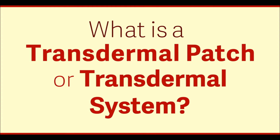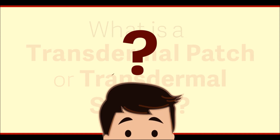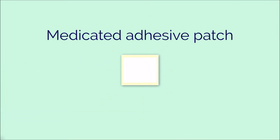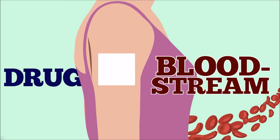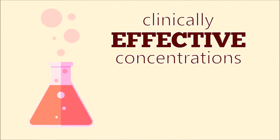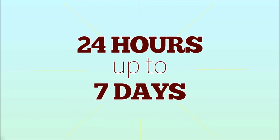What is a transdermal patch or transdermal system? A transdermal patch is a medicated adhesive patch that is placed on the skin to deliver drug into the bloodstream at a predetermined rate and maintain clinically effective concentrations over a prolonged period of time. It can provide a controlled release of medication from 24 hours up to 7 days.